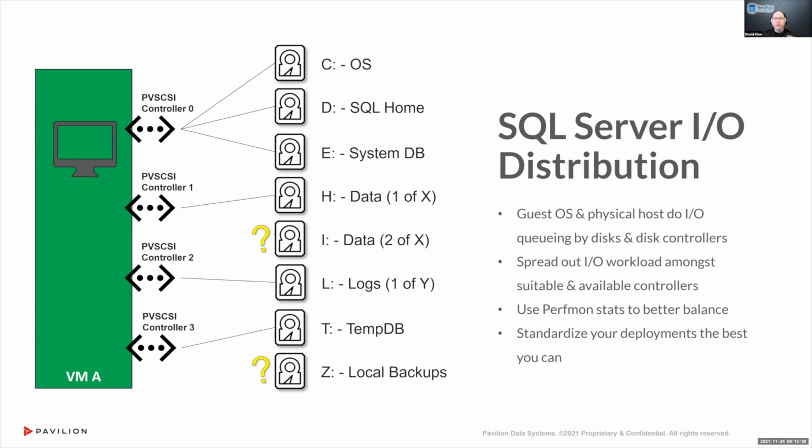So let's just say you got 4 PV-SCSI controllers. Well, you may have a bunch of virtual disks. How do you spread this stuff around? It's up to you. It's very much up to your workload. I do want you to standardize your deployments the best that you can, but this is where it matters. If your underlying storage is world-class and your interconnects are stellar and fully optimized, you've still got all the queues at the hypervisor. You've still got all the queues in the operating system, and then you've got queues inside the database workload. So as a set of base standards, spread these things around.